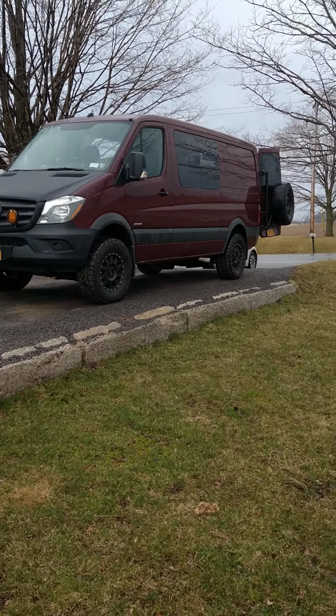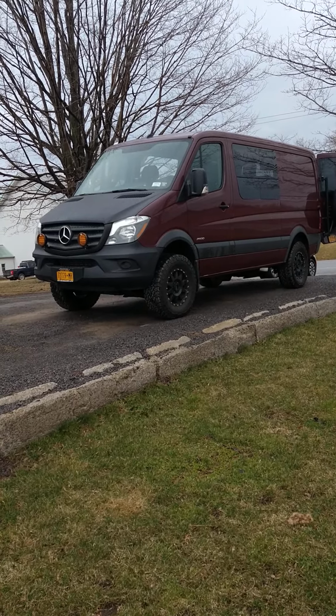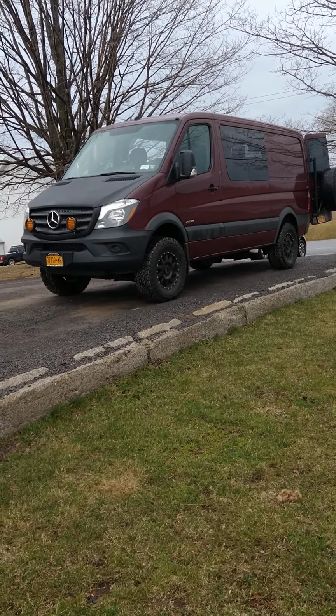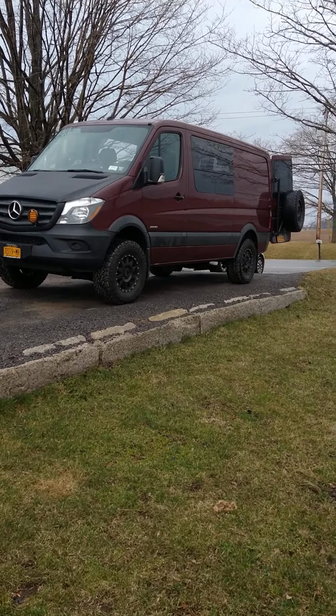I had a couple vans before this, and 4-wheel drive came out on Sprinters in 15 and I really wanted one. This is a 16. I didn't order it, but the dealer had one. Somebody ordered it and backed out, and I got lucky and got it. So just a plain cargo van.